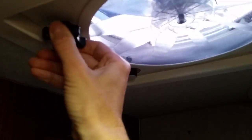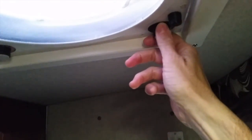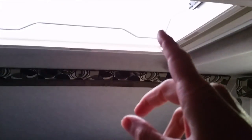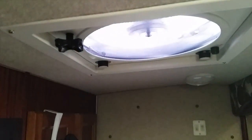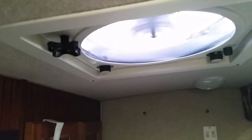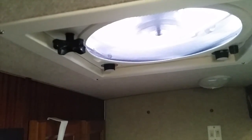And the Fantastic vent fan, I usually leave this slightly cracked open at night. The bathroom vent, I usually leave closed. And then I'll just turn on the fan at the lowest setting. What it's doing right now is pulling air from that window and from that window, and pulling all the air out through the Fantastic vent. That provides some circulation throughout the camper and air dries out some of the moisture, some of the dampness.